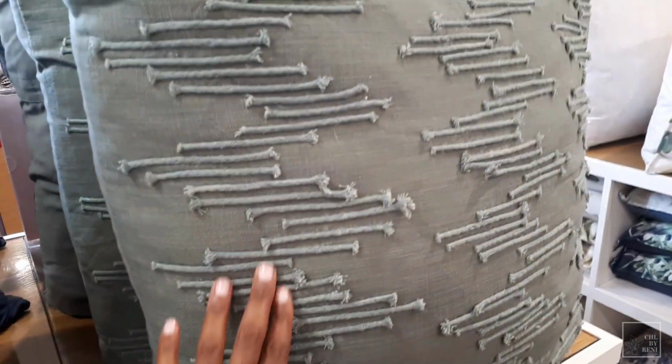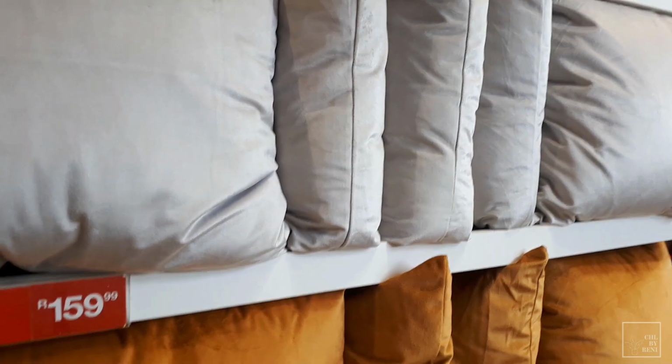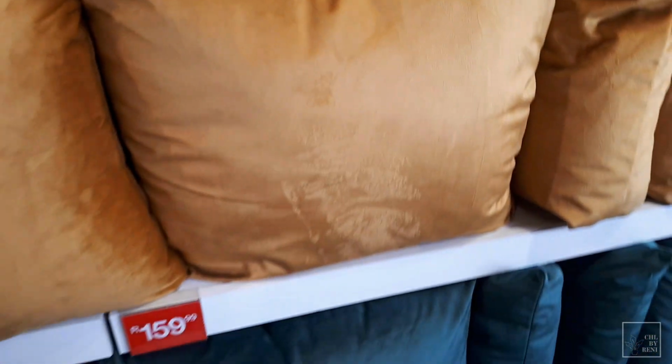I liked the concept of this pillow, but I wish it was a different color, or maybe if it was a mixture of white and brown. And then obviously they have velvet cushions. They always have beautiful velvet scatter cushions, but keep these cushions in mind.